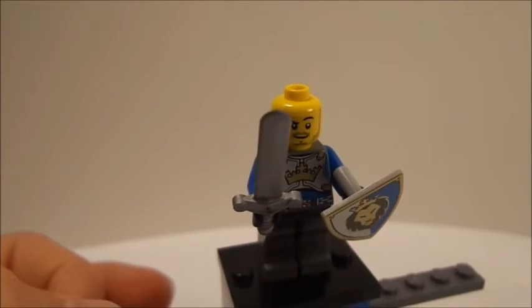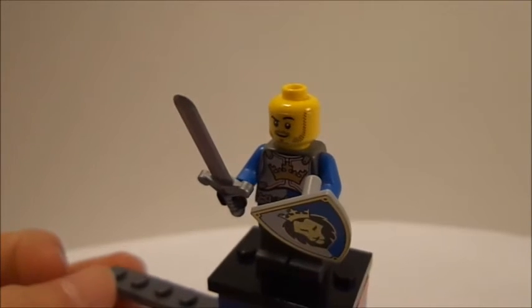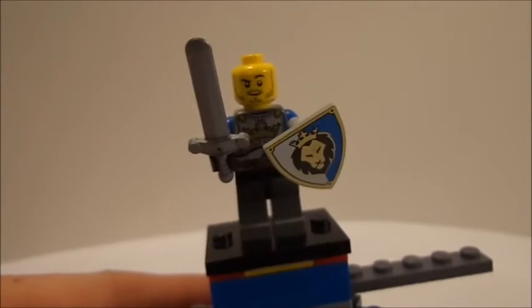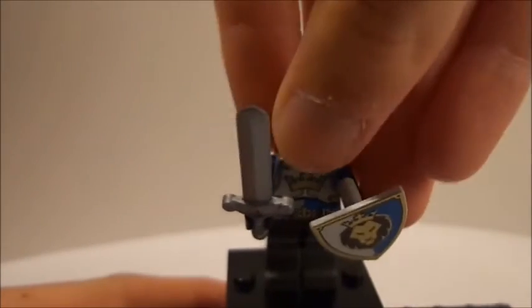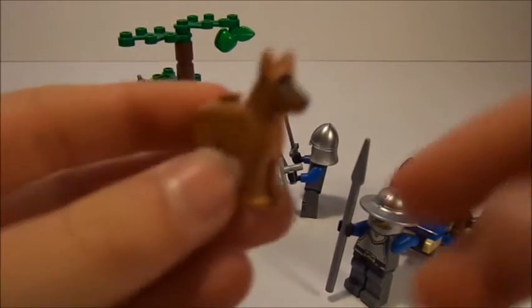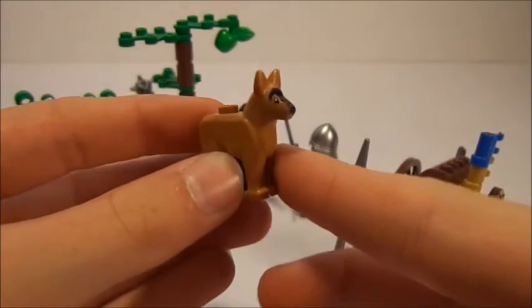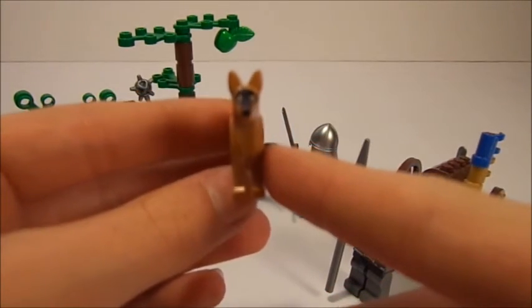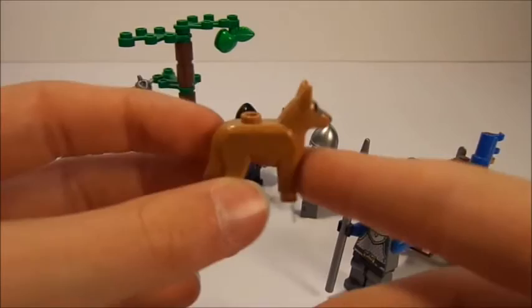You can see that he's got some more armor, a breastplate going on right there, printed onto his torso, and of course no printing on his legs. So that is pretty much it for these minifigures. Before I end this review on this very cool little castle set with the 4 minifigures, we do have this very cool dog that you guys probably thought I was forgetting to put in the minifigure part. I was just saving him for this part.